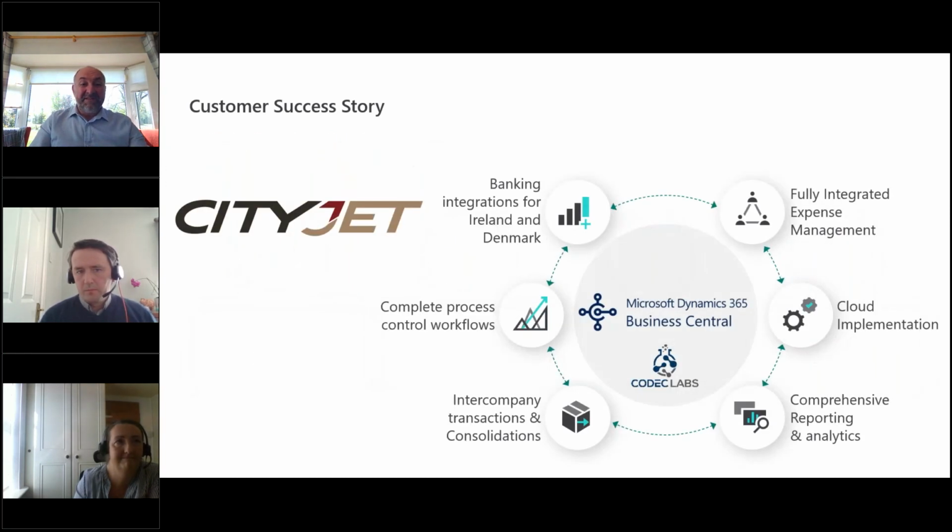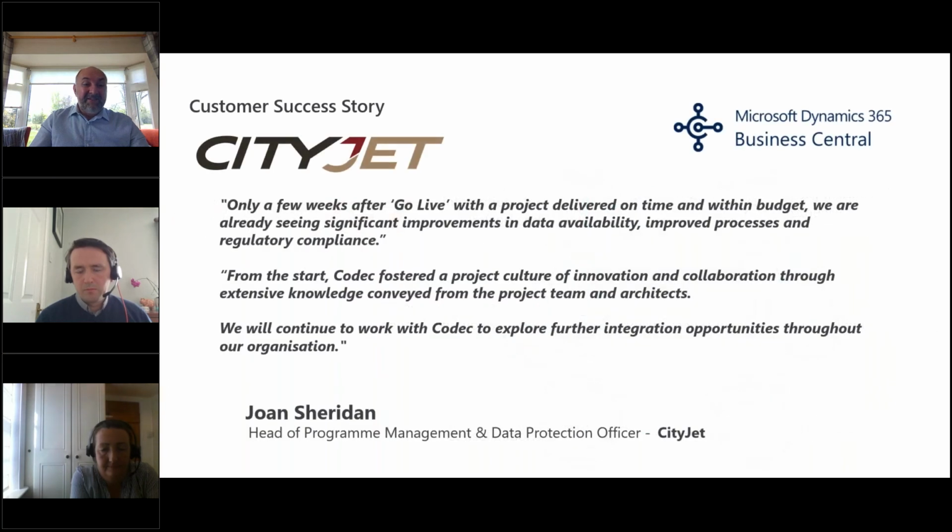So we implemented Business Central, again, built on Codec Labs accelerators, with integrations for their banking system in Denmark and Ireland. A complete workflow, fully integrated expense management and payment, which has revolutionized their expense management. And again, Joan Sheridan, their head of program management and data protection officer, we delivered that project on time and within budget.